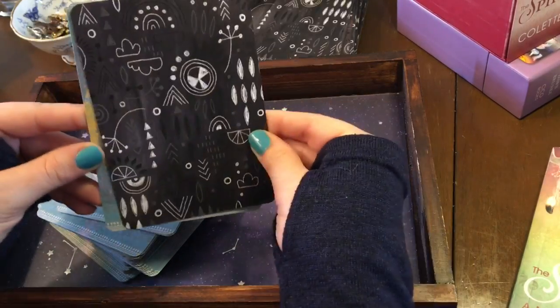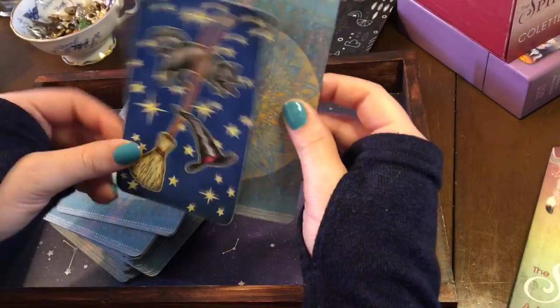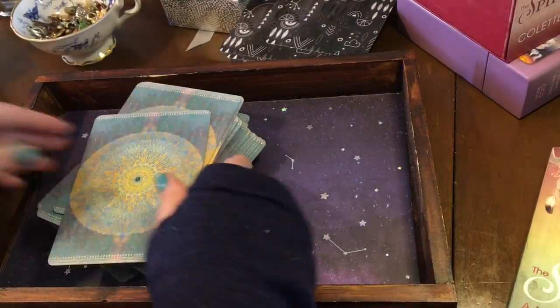But if you're not used to her, I'll just take a tarot card here. See, it's bigger than your standard tarot card, but love it. Really easy to shuffle. Another matte deck, so it just glides really easy. Very, very nice.